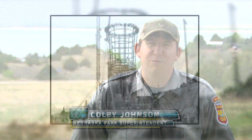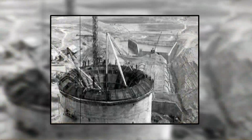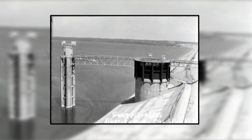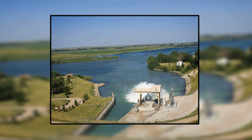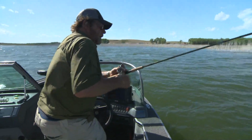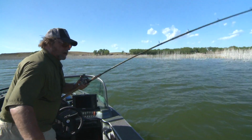Lake McConaughy was built in the early 1940s. It was built as an irrigation storage reservoir for the Central Nebraska Public Power and Irrigation District. It took about 5 to 6 years to fill the lake, and it sat full for most of the 70s and 80s and started to develop as a recreational resource with fishing, wildlife, and water sports recreation.